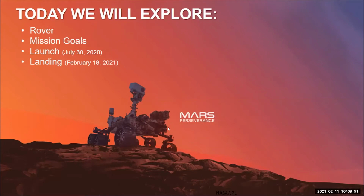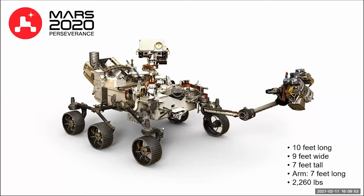So let's start exploring. All right, so here's the rover. It's actually really big for a rover. It's 10 feet long, 9 feet wide, and 7 feet tall. I'm 6 foot tall, so this rover would stand a foot above me. It has a robotic arm that stretches out up to 7 feet, and it has something like a hand at the end of that arm, which we call the turret, with a bunch of instruments on it, which I'll talk about in a second.